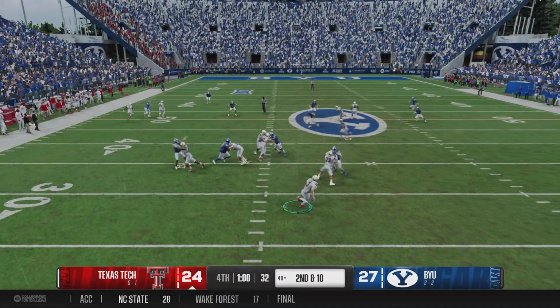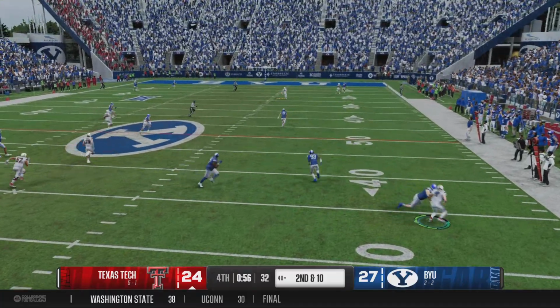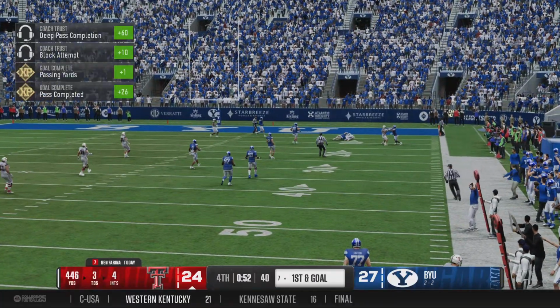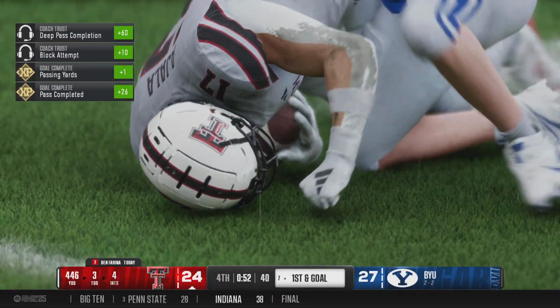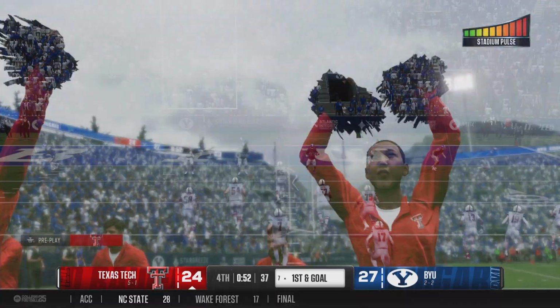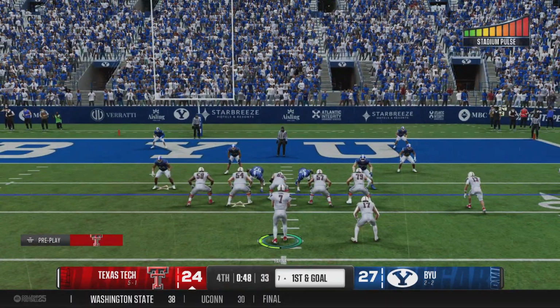After the incompletion, they go back up top. Oh, he's wide open. There you go. He holds it in and nobody's close. Beautiful. They make the tackle, but he's got a fresh set of downs. First and goal from the HB slip screen. It's a beautiful pass and catch. I love the job the quarterback does.